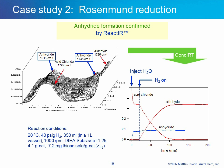Please note, at these hydrogenation conditions seen on the bottom left of the slide, the anhydride will not hydrogenate, which is why it remains stable. Once the hydrogen feed starts, the acid chloride is converted to the aldehyde.